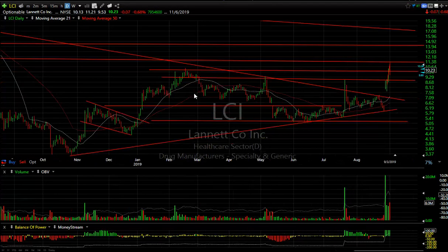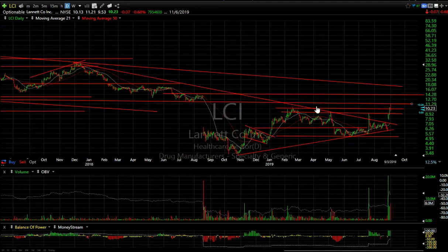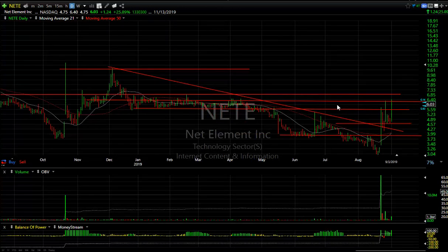LCI popped and pulled back, but I keep my tabs on this one. I'm expecting some consolidation setup, but I like the look of it overall. I think this is headed to 17. NETE exploded, pulled back, exploded, pulled back, and held, and now it's going again. This heads up from the low in this one got my attention. If it moves over 6.85, my next target could get us up to 9.5. This could be an interesting swing trade.